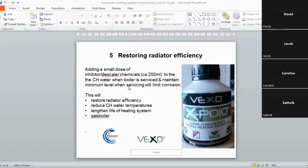Right, there don't seem to be any queries. But adding the inhibitor descaler is best done when you have your boiler serviced. The cost of this inhibitor descaler is about £10, £15. So the cost is negligible. It'll take about 5 minutes to add the chemicals via the top-up loop. So I can thoroughly recommend it. And you can buy this at any heating or plumbing shop. It's in commercial production.